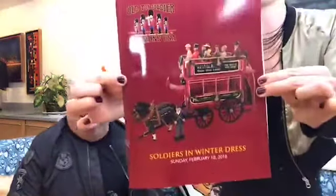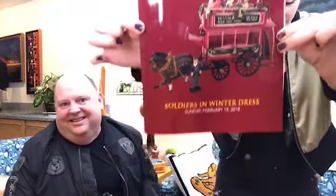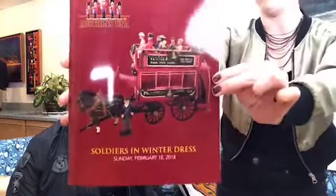So on Sunday, Old Toy Soldier Auctions is having our 37th auction, and it is Toy Soldiers in Winter Dress. It also begins at 10 a.m. EST. You can also search for it on liveauctioneers.com under Old Toy Soldier. We are going to begin with our beautiful cover lot here. This is lot 77, and it is the Trophy of Wales set, Winter Holiday Omnibus.